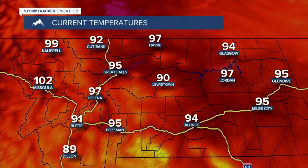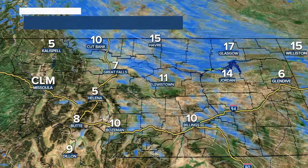We're currently in the mid to upper 90s in a lot of locations, 95 degrees here in Great Falls, 97 degrees in Havre right now, 94 degrees in Glasgow, and 92 degrees in Cutbank.